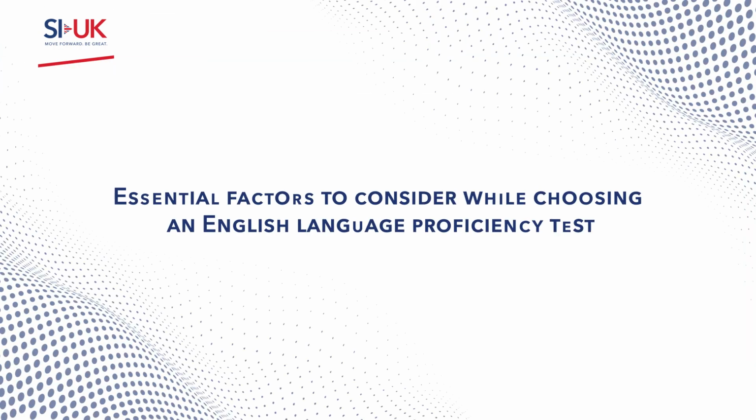If you are looking for an English language proficiency test, then you are in the right place. Today we will be discussing the factors that you need to consider when choosing a test. Factor 1. Selecting the right test.